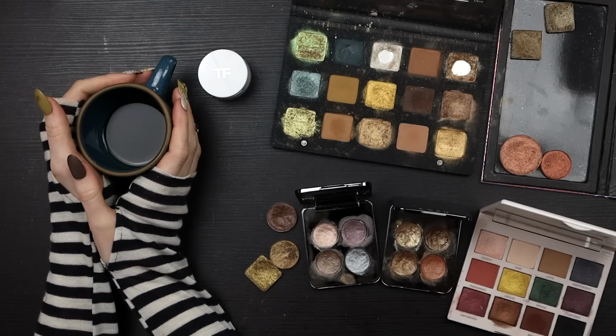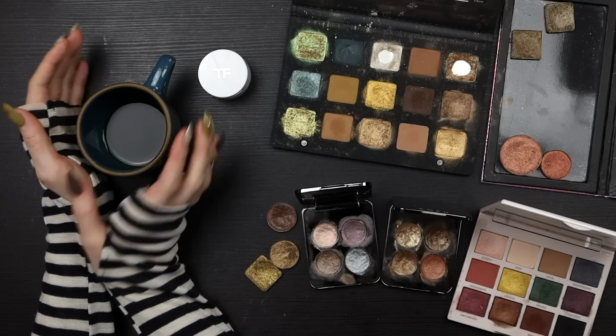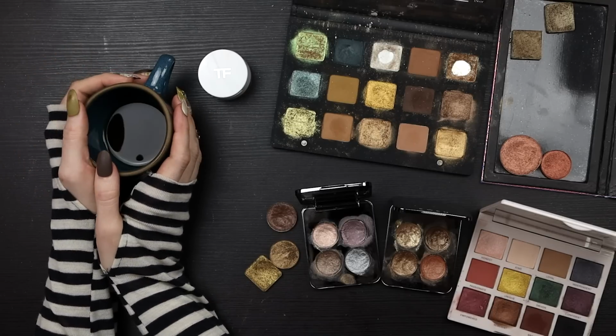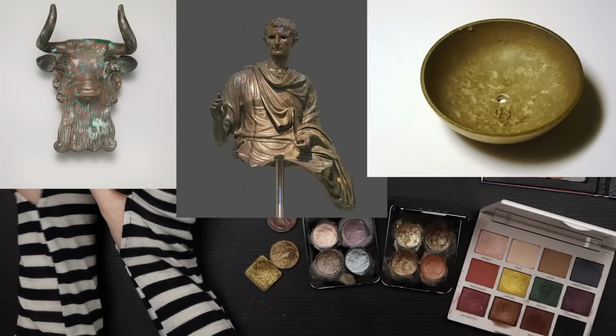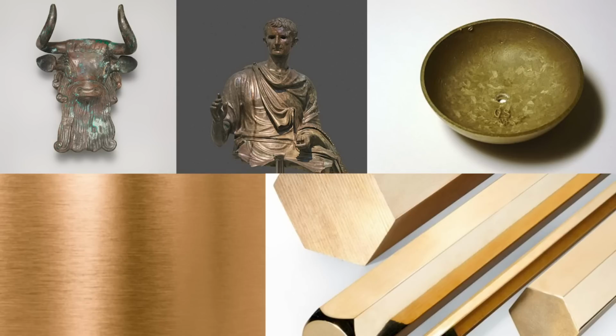But while I was gone, I also looked up bronze on the internet. And what I discovered is that every single color that was just on my arm can be considered bronze by the definition of the actual alloy of the metal bronze. So I looked at a bunch of different pictures of bronze sculptures, and I looked at some close-ups of just pure bronze alloy. And I also read about it.